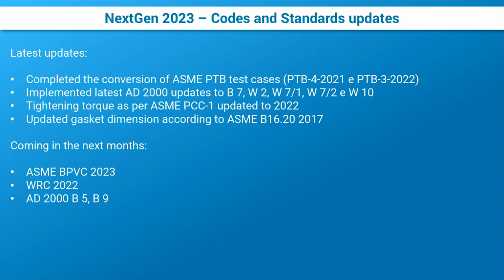and we will of course add the ISME BP VC 2023 to NextGen. We are already looking at it, and if you need a timeline, I think that we will ship a version of NextGen including this big update already in the last months of the year. We have WRC 2022 that is already completed and ready to be shipped. So the next version of NextGen will include this update.